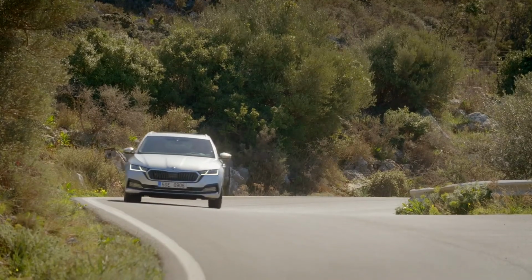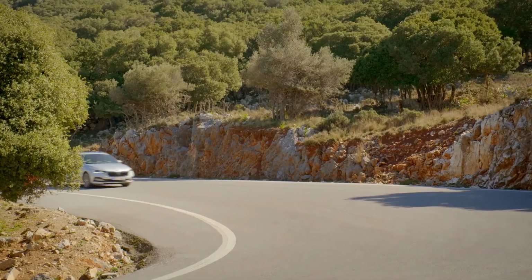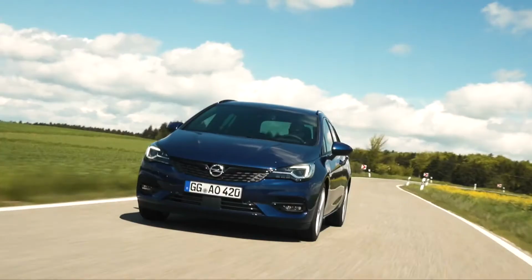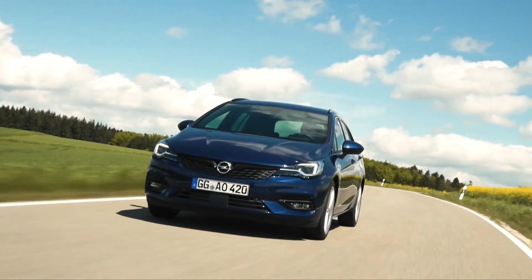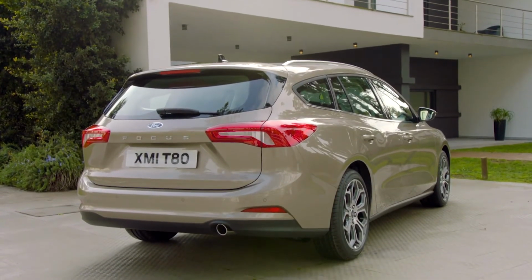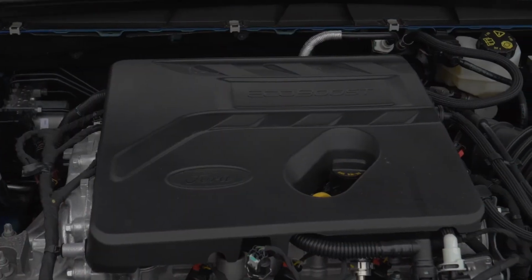The entrance price of the Octavia Combi base model Active, which can be ordered a little later this year with a 110 horsepower 3-cylinder petrol engine, is 22,290 euros in Germany. An equally powered Opel Astra Sports Tourer with a 1.2-liter engine is available from 21,190 euros. The Ford Focus Tourer starts from 22,200 euros and is powered by a 1-liter EcoBoost engine with 100 horsepower.